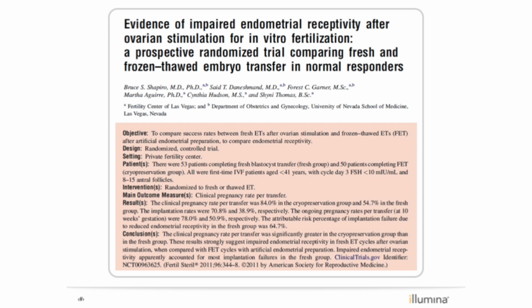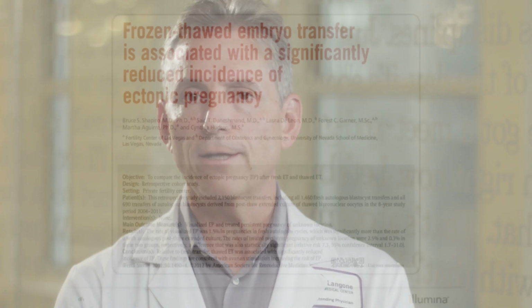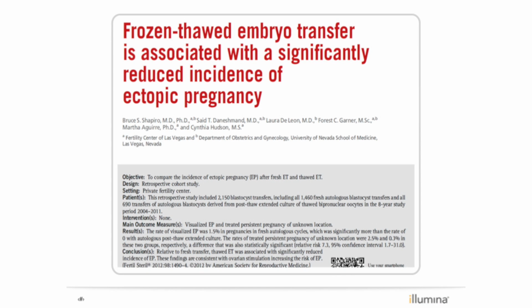Now with vitrification and new technology, the impact of freezing an embryo is not measurable. It doesn't have a negative impact on embryos, and the obstetrical outcomes are better. And now with the fact that this study shows that you can improve the ability of the embryo to implant and make a pregnancy, it really looks like frozen embryo transfer is the way to go, and fresh embryo transfer is no longer going to be the standard of care. And there are other benefits of that too. Bruce's group showed, in addition, a much lower ectopic pregnancy rate.